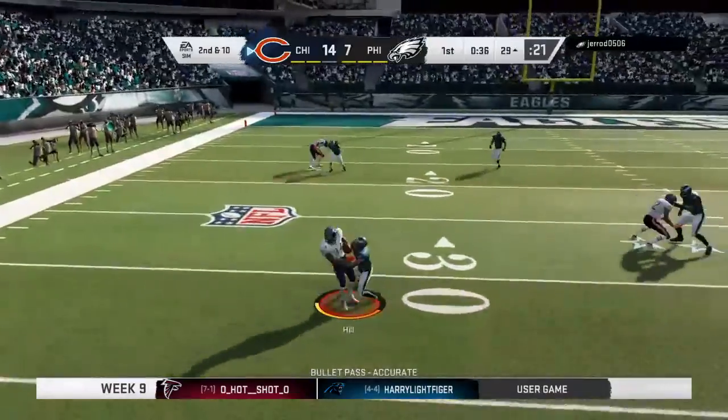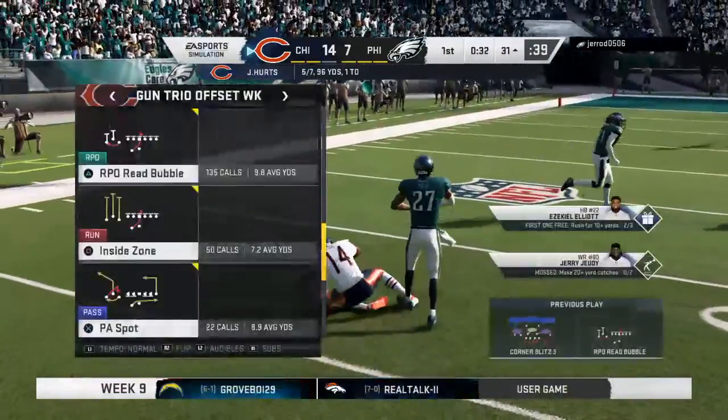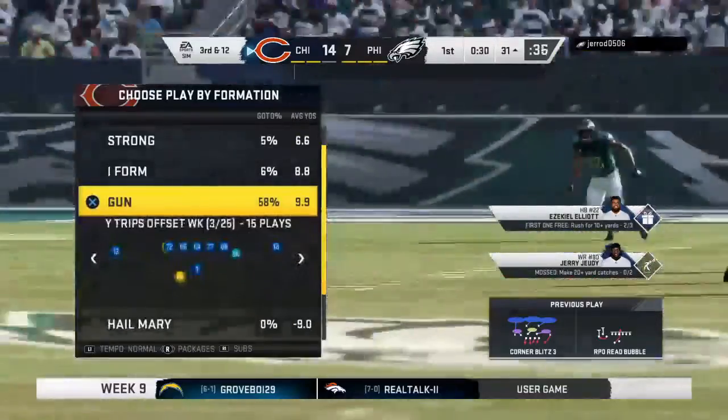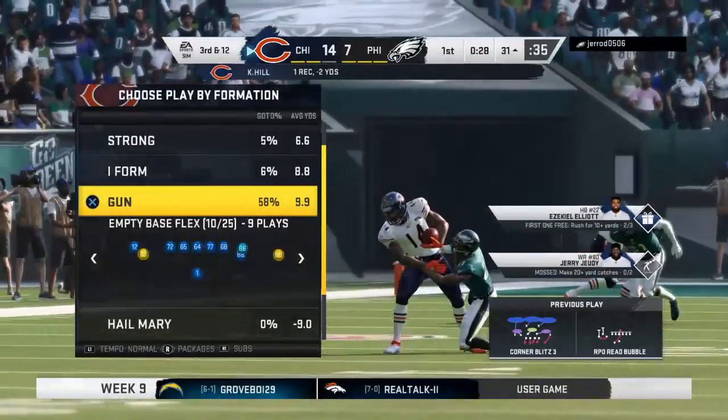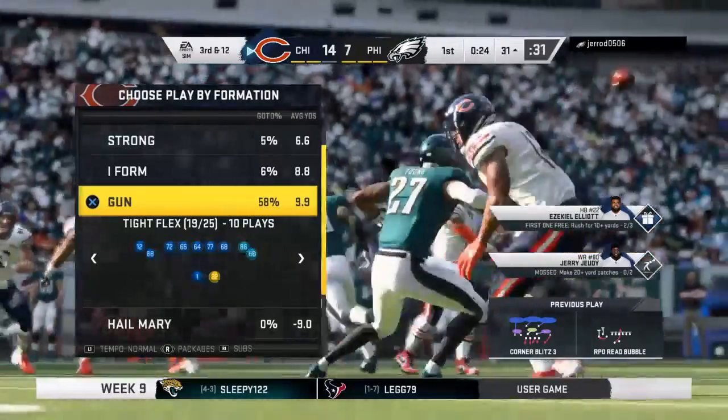Now a fake on the give here as they try the run-pass option. And he will lose yardage here to the 31-yard line. The second down play results in a loss of 2 yards. A pass for negative yardage, obviously no good.